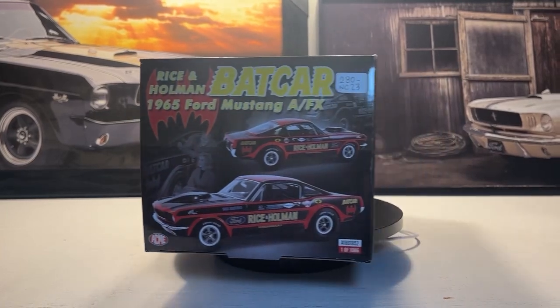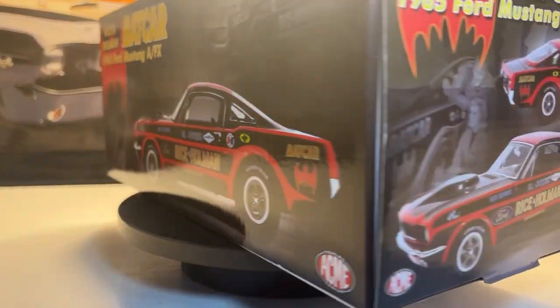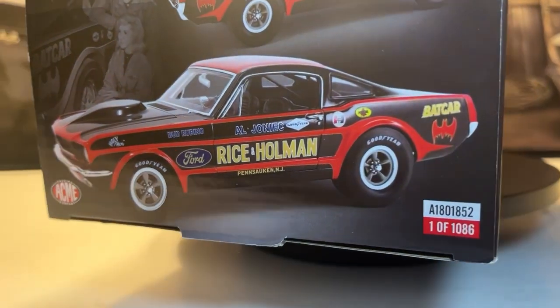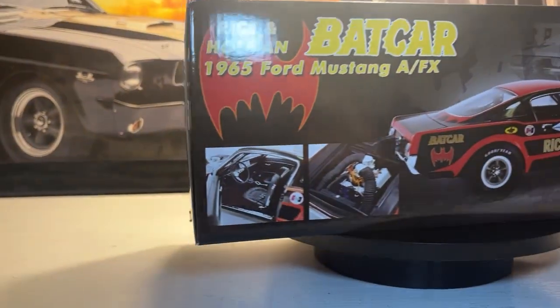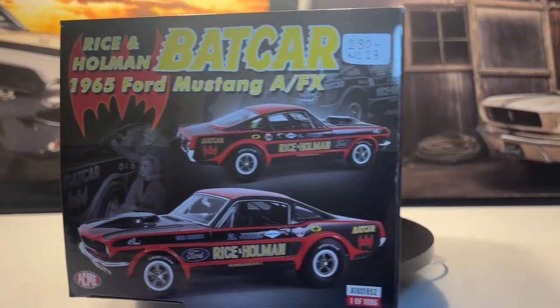Let's get into it. Oh, before we get into it, guys, it is numbered 1 of 1086. You see it on the bottom corner there. So let's get into this BatCar. Okay, guys, again, looking forward to this. It deserves another crack of another kind.